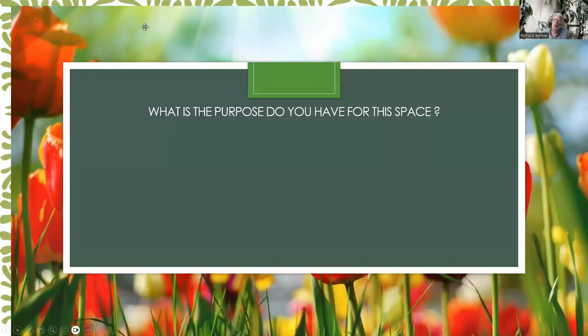Now, when we're talking small space gardening, within a large garden you can have smaller spaces, so there is no definite size to how small or how large a small space is. That's basically up to you.